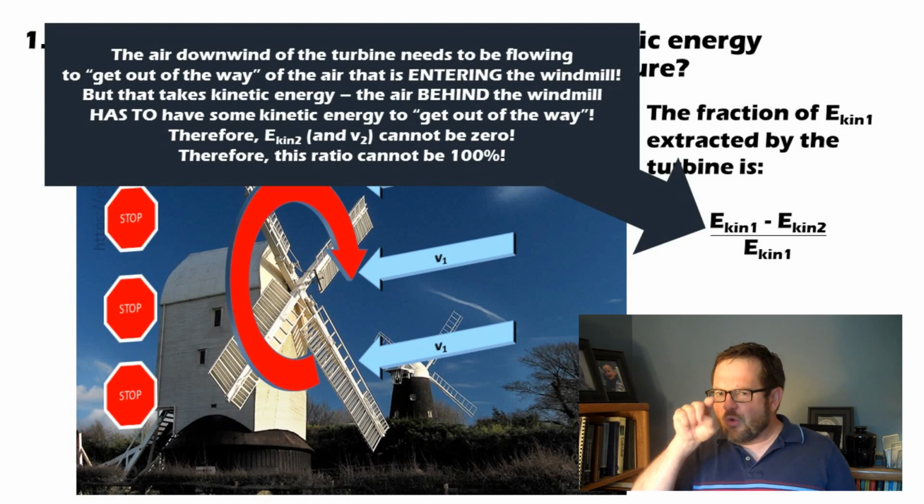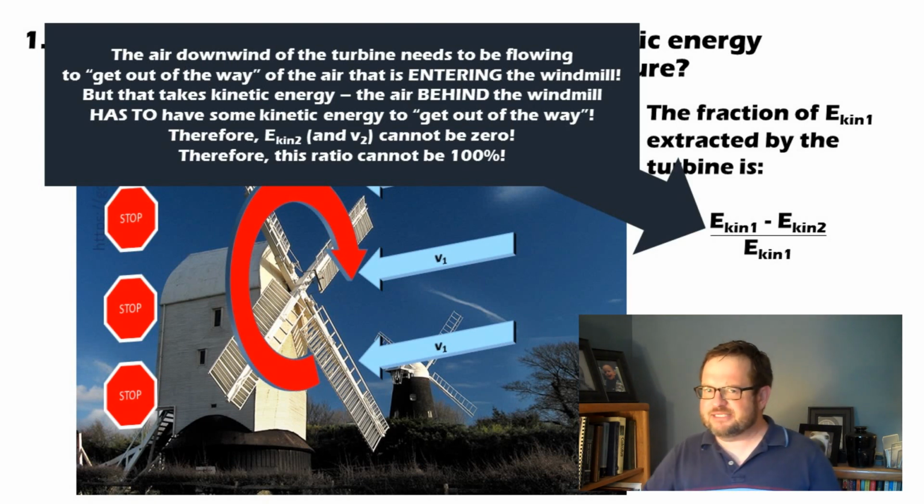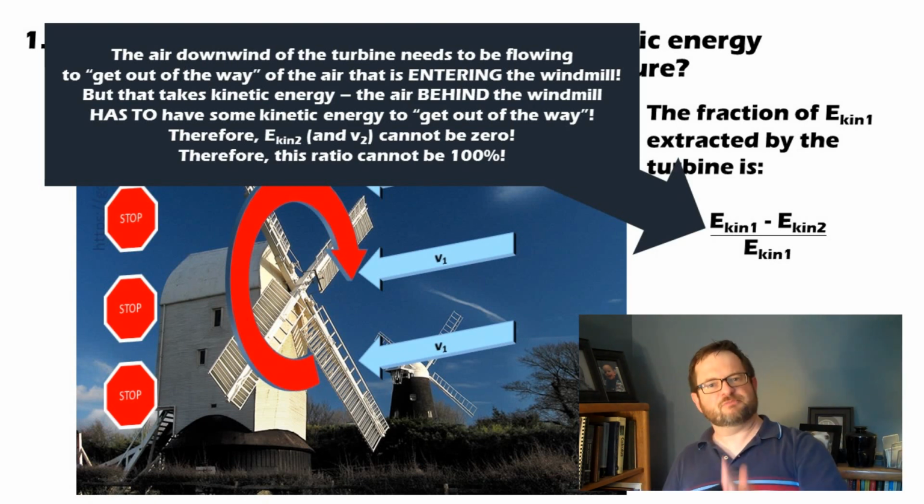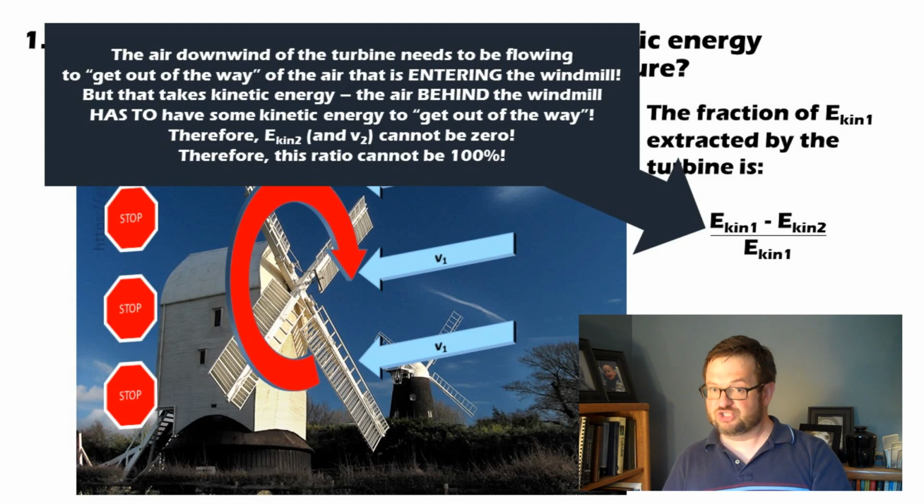Now, before we start figuring out why the efficiency is limited to 16/27, let's answer a couple quick questions. So what we've done here is we've finished part 1 of the lecture. We're going to do a couple quick questions, which again, I have no way of tracking. I have no idea if you get the answers right or anything like that. They're purely for your benefit. And then we'll move on to part 2 of the lecture here.